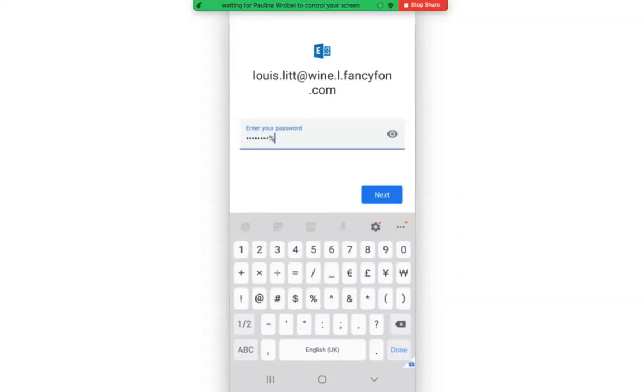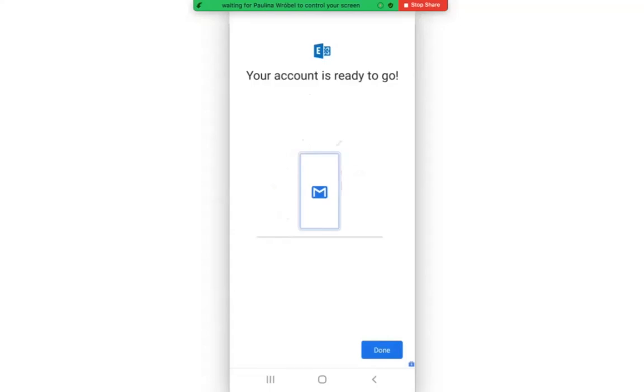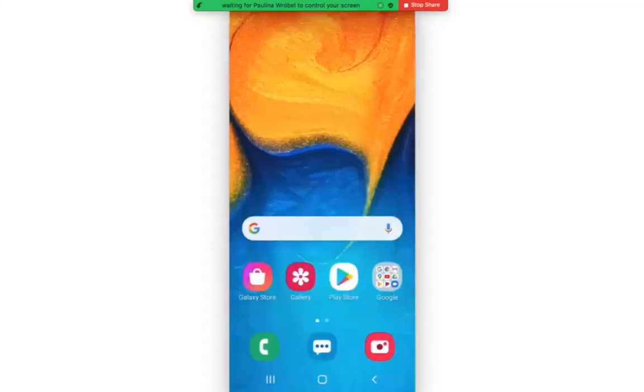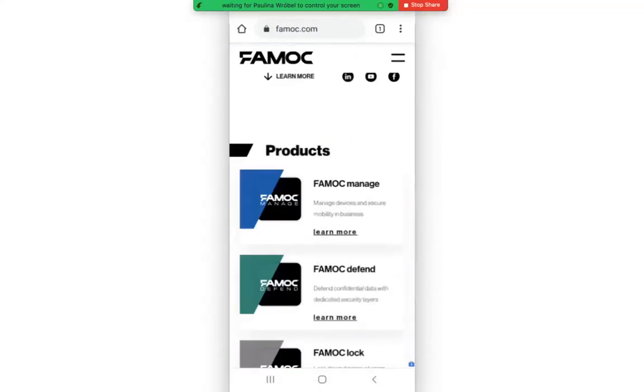Okay. And after a few seconds, it's configured and ready to use. Your employees don't have to remember all those credentials like addresses, domains, just their password, which they are using, for example, to log into their computer. What's more, another example of app configuration is Chrome. It's a web browser. It is configured. It means that it can be used in a way defined by the administrator in the web console.